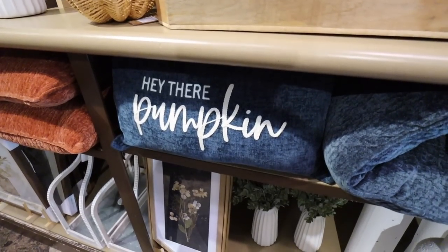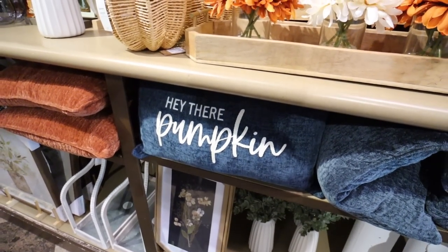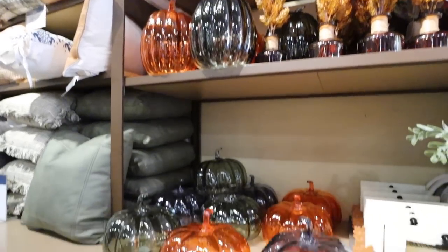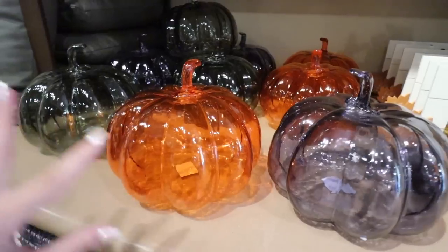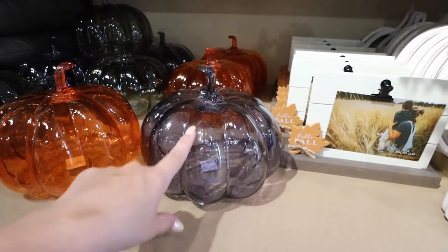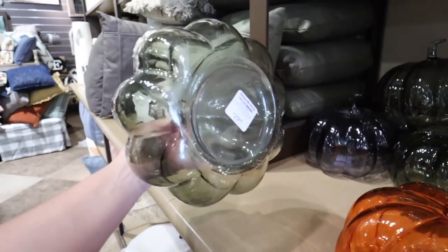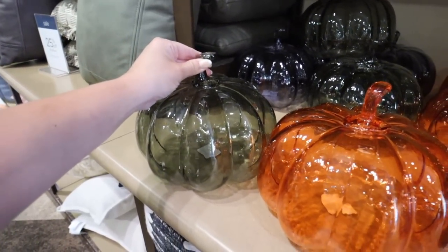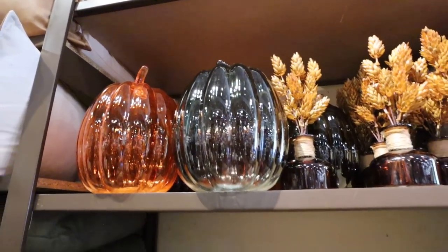This blue Hey There Pumpkin pillow is nice. It has a really soft chenille case, and that is $30. I love these glass pumpkins. These are really, really pretty. Just a clear glass. They have it in a smoked blue color, orange, as well as in this really pretty green. These are $30. There's no way to add lights or anything to them, so this is exactly how they come. And they do have them in a taller version as well.